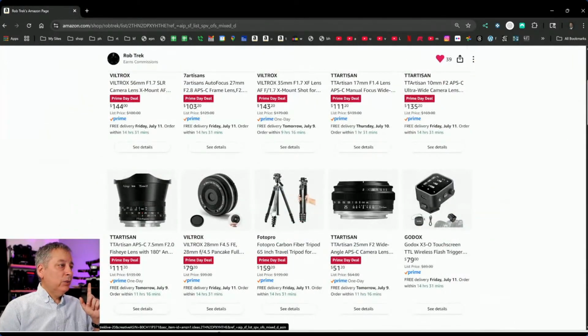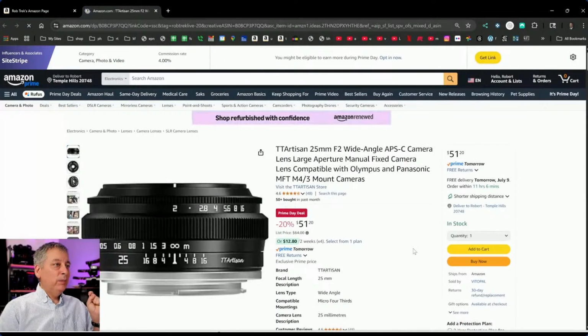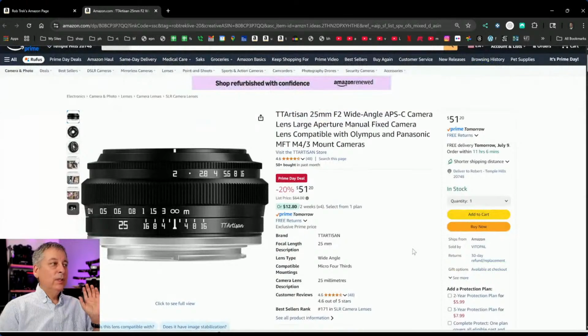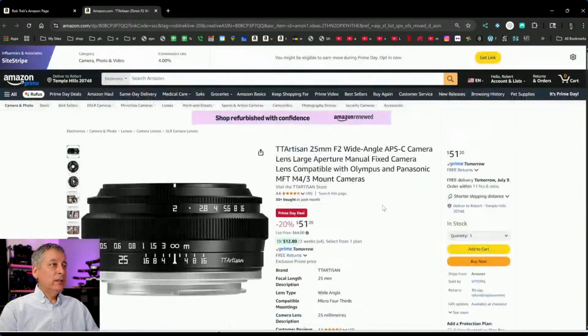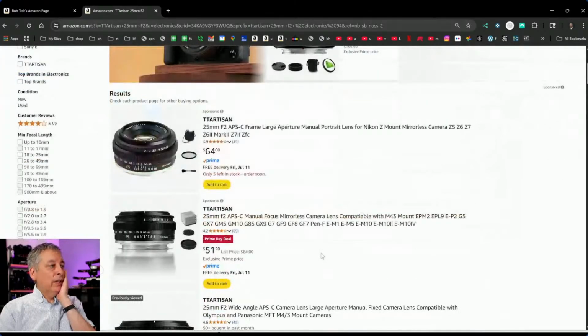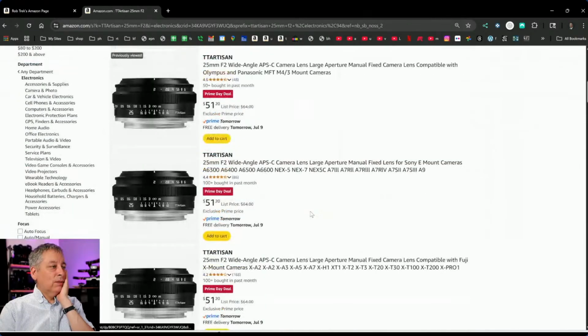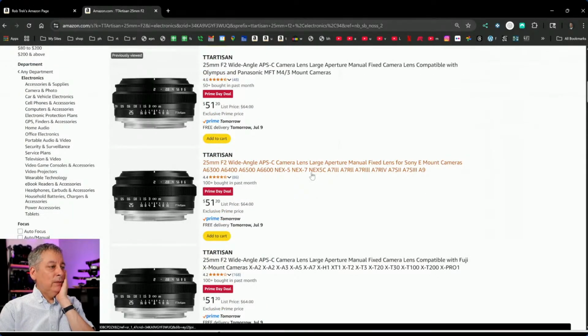Okay, let's go to one more lens here. 25 millimeter f2 for micro four thirds. It's also available for other APS-C mounts like Fujifilm and Nikon, maybe even Canon. But let's see what we got here. So there's the Nikon version, 64. It's not on sale. Here's the micro four thirds. Sony's on sale as well. This is a manual focus lens.